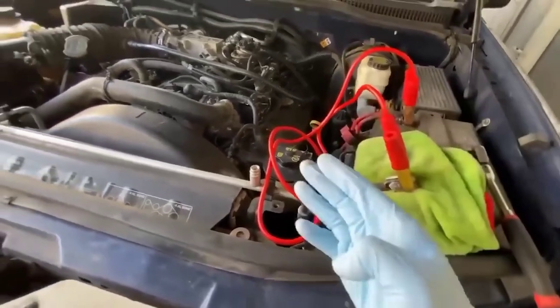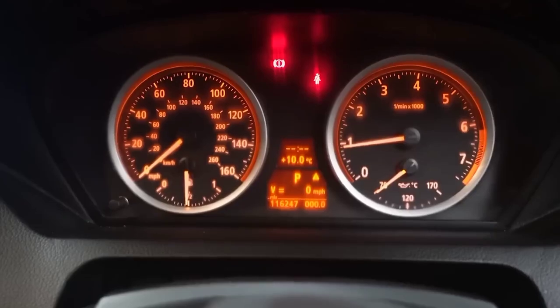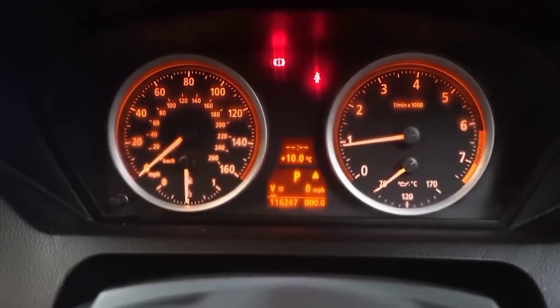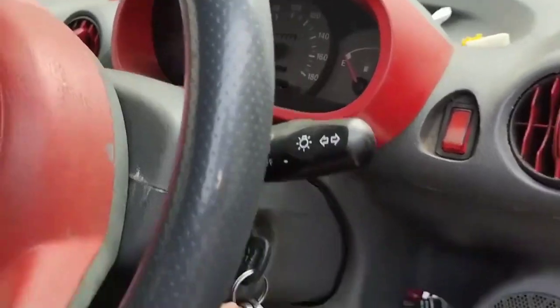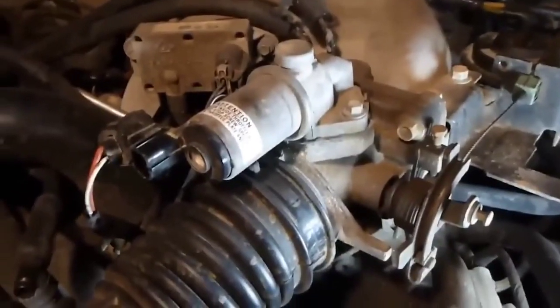After reconnecting the battery, turn the key to on without starting. Wait 10 seconds, then start the car and let it idle untouched for 15 minutes. Don't press the gas, don't switch the AC. This steady state lets the ECU recalibrate air-fuel ratios, throttle position, and idle timing cleanly.